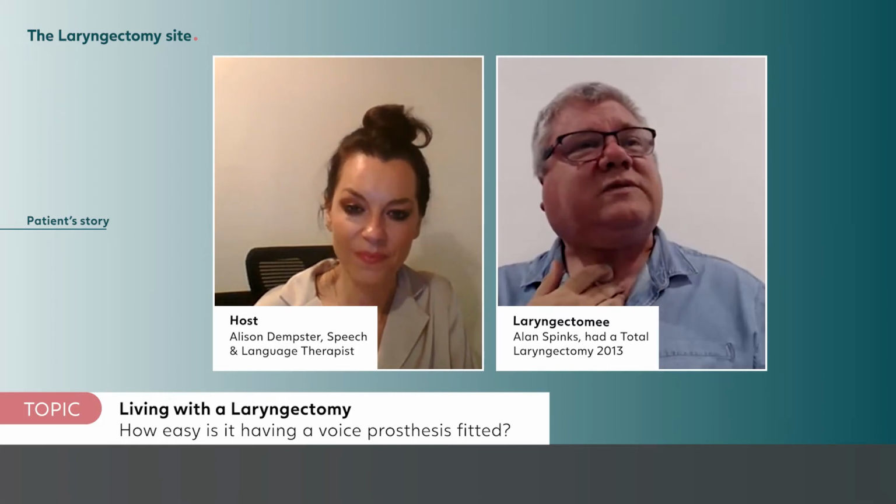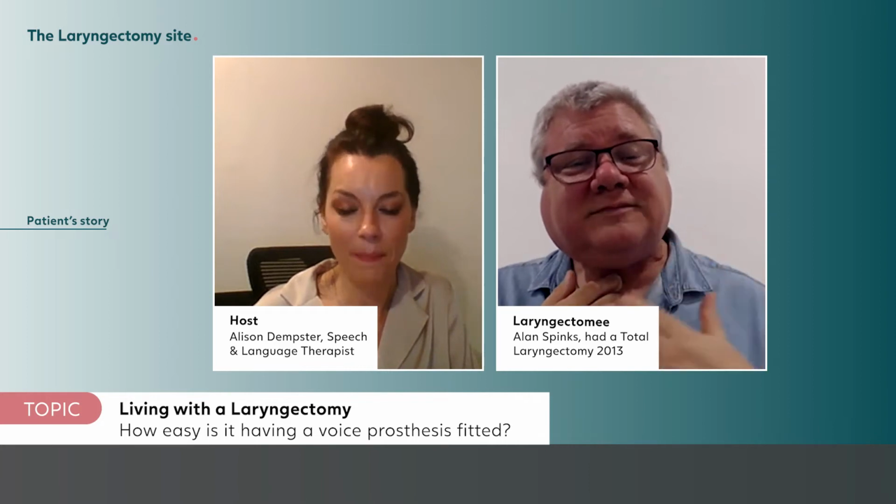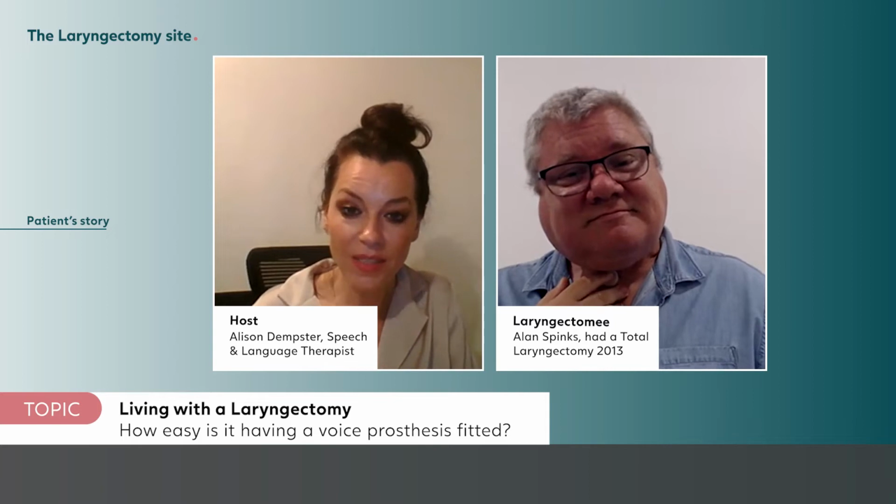And it comes in like a dilator in a bit of a tube with a soft end on it. She pulls out the dilator, puts this tube in with the voice prosthesis, pushes the button, and you feel it go pop, and it's in. Turns it around facing the right way. You have a drink of water to make sure it's not leaking, and then she cuts the tab. You're done. That's it. And do you find it easy to clean with the brush as well?